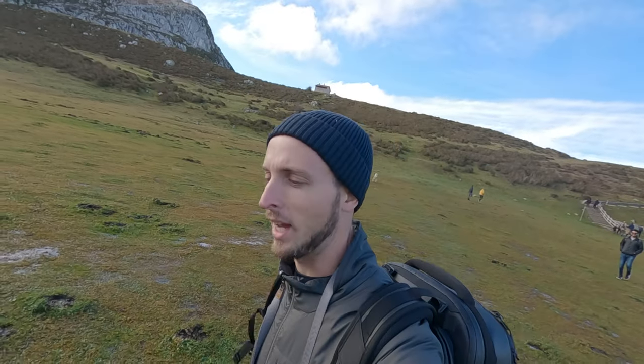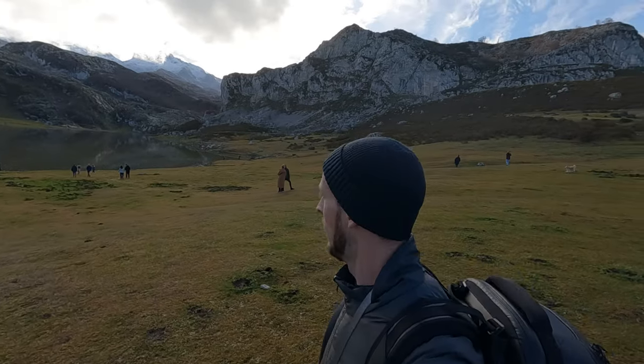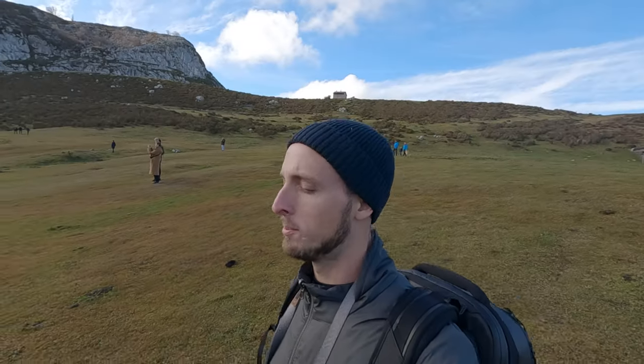We got to Lagos de Covadonga after waiting at the gate for like a half hour. They weren't letting anybody in. But we finally made it here, parked the car, and gonna walk around a little bit. Wow, this place is so beautiful.